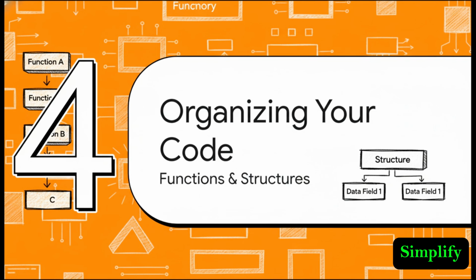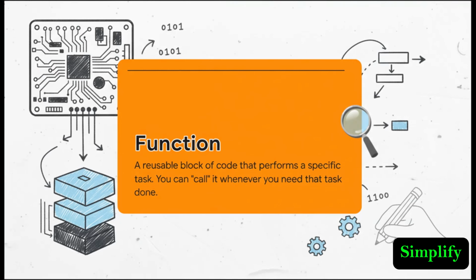So, as you start building more complicated logic, your code can get messy, and fast. It can become a real tangled mess of instructions. To stop that from happening, C gives us some really powerful tools for organization, which let us package our code into clean, reusable blocks. The most important organizational tool by far is the function. Think of a function like a recipe for a very specific task, say, calculate the area of a circle. Instead of writing out all the steps every single time, you just define the recipe once, and then you call it by name whenever you need it. It keeps your code so much cleaner and easier to manage.